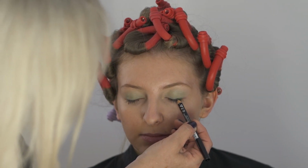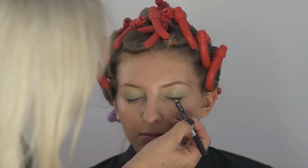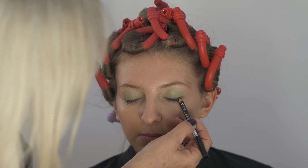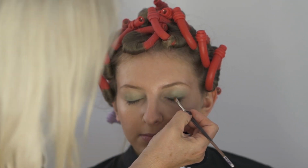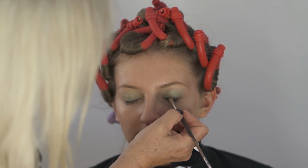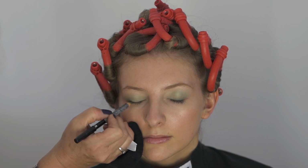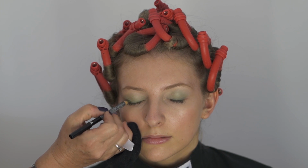So after the eyeshadow, I'm just using a green kohl pencil, and I'm running that along the top lashes, not winging it out too much, but just to give a little bit more definition to the eye, a bit like the blue eyeshadow that I did before, but this time we're doing it in the greens, and it just intensifies that green colour. And there were lots of coloured kohls available in the 1970s.